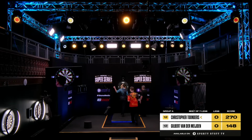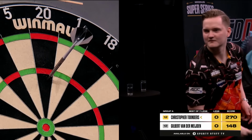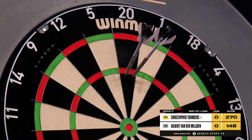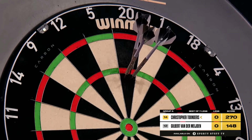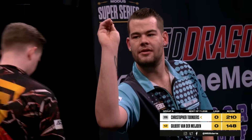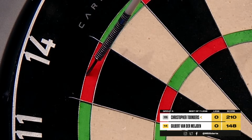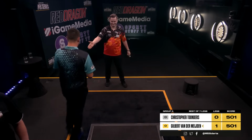And from nowhere, 180. A 180 machine. That is Gilbert van der Meijden. Doesn't want to move from the treble because of the 60 score that he's on. Gilbert requires 148. And that maximum score set up this 148. This would be a special 6 darts. Game shot on the way to first do it. Gilbert van der Meijden.